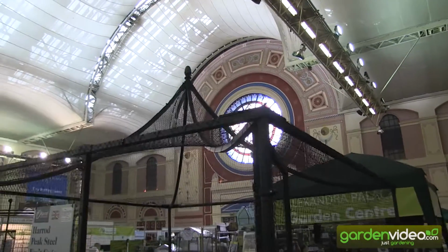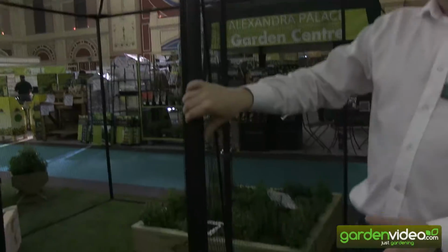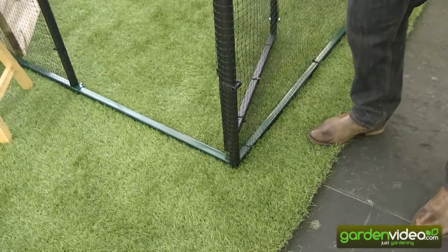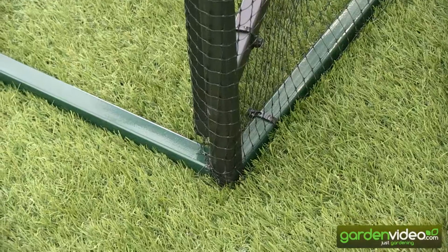The customer has a choice of the anchoring into the ground. Traditionally they go into the ground about 300 millimeters or 30 centimeters, and they can be concreted in if you like, or they can go into a socket.